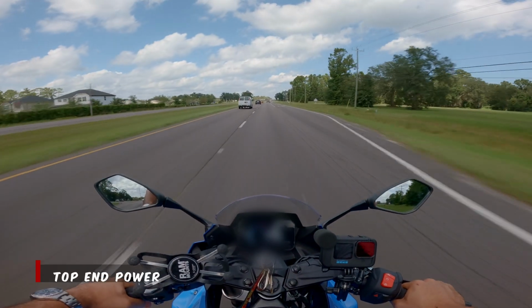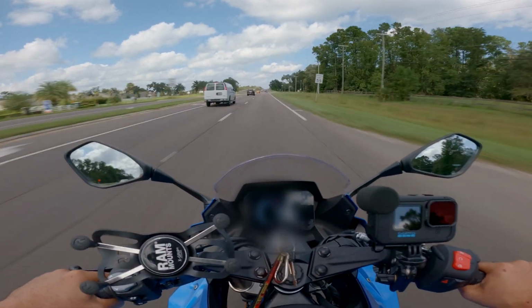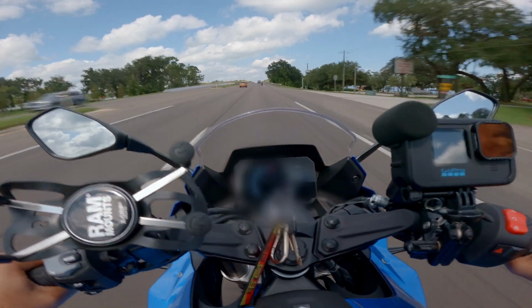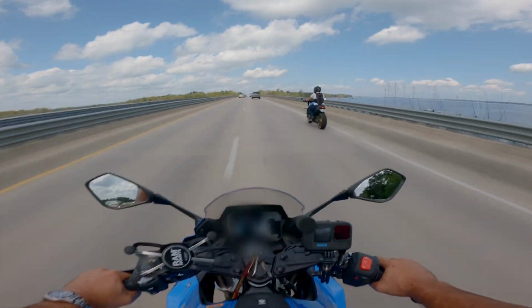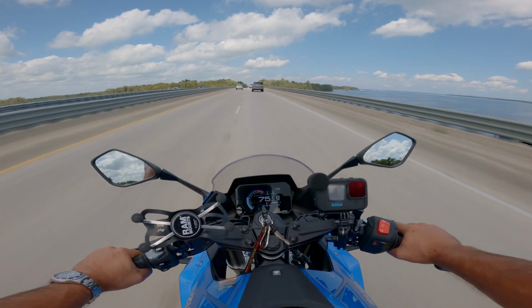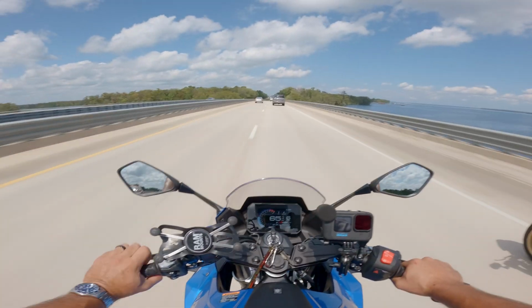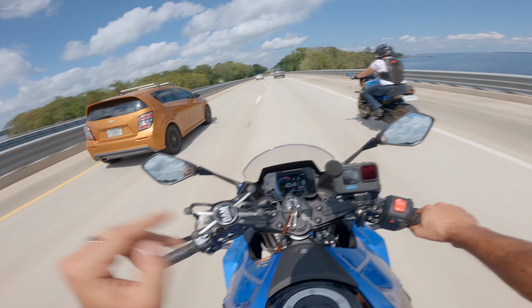Third gear, 60, let's see if it has some top end. Oh yeah! Dude, this thing carries all the way to redline. This thing definitely has more top end pull than the MT, 100%. Like, there's no ifs, ands, or buts about it.